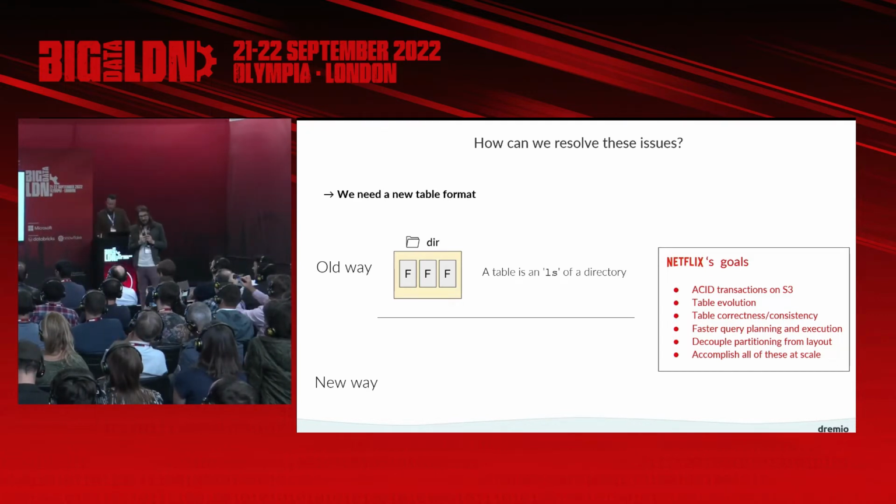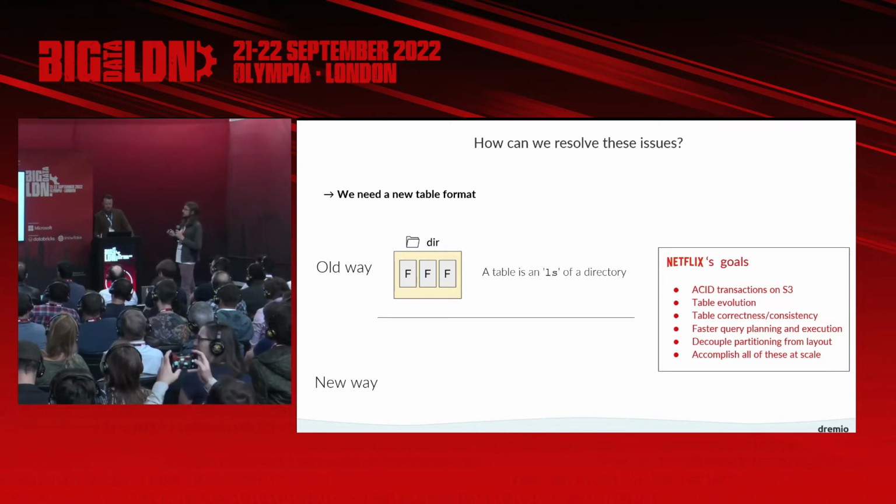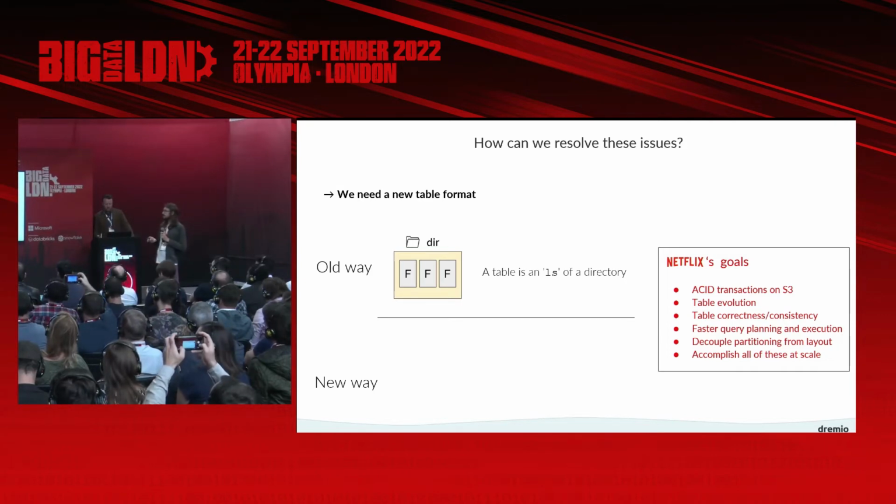They wanted to have ACID transactions on S3. Sorry, I'm probably in the way of some of the people. They wanted to have ACID transactions on S3. They wanted to support table evolution, have correctness and consistency of that table.